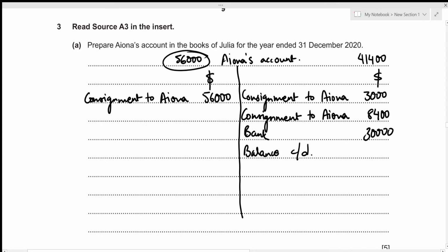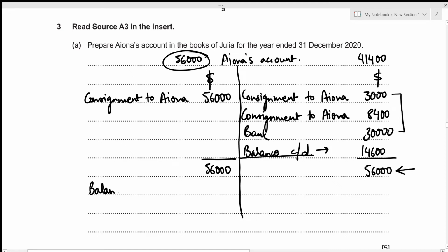And since this is on the credit side, this represents the amount that is yet to be paid to Julia by Iona. Let's figure that amount. So we just write down the total of the heavier side on both sides, which is 56,000 in this case. Now balance CD just acts as a balancing figure, and whenever we try to figure the balancing figure, we just need to subtract these amount from the total amount. In this case, that's going to be 56,000 minus 3,000 minus 8,400 minus 30,000, which gives us the total balance CD to be 14,600. Now we just need to record this closing balance as the opening balance for the next accounting period. So if the closing balance is on the credit side, then the opening balance must be on the debit side. So we can just record it down as balance BD, and it will have the same amount as the closing figure, which is 14,600.